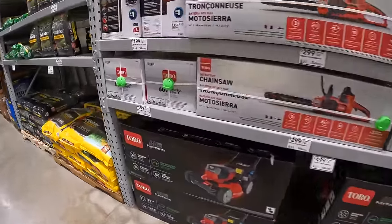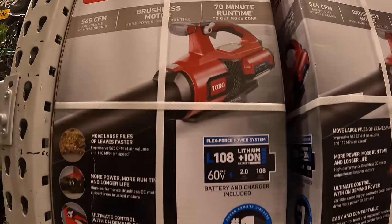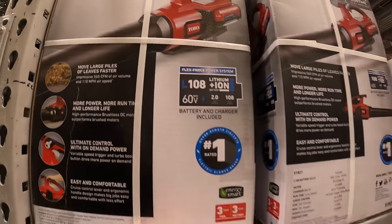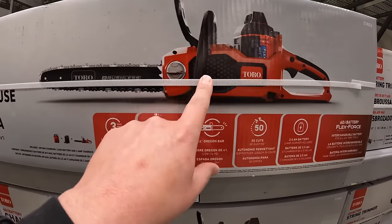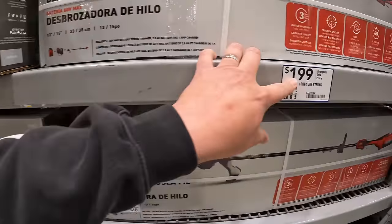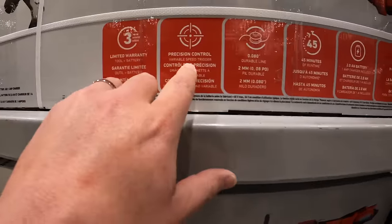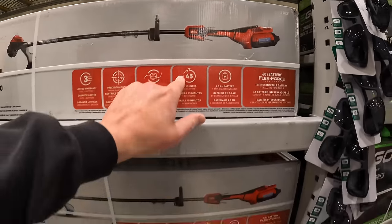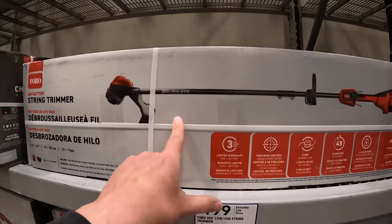For $199, you can get the 565 CFM blower as a kit, 70-minute runtime, brushless motor. For $299, you can get the 60-volt, 16-inch chainsaw by Toro as a kit, battery, and a charger. For $199, you can get the 60-volt string trimmer, three-year limited warranty, precision control, 45-minute runtime, 2-amp-hour battery. That, by the way, is 13 to 15-inch for that.